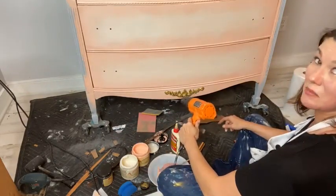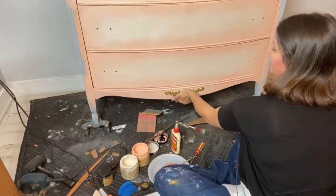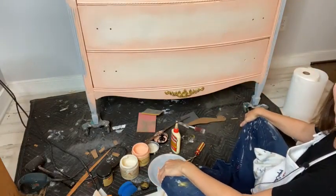Not much, it's a very thin molding. And that's going to allow me to ensure that it's definitely warm and stuck to my piece. So pretty, right? How pretty is that?